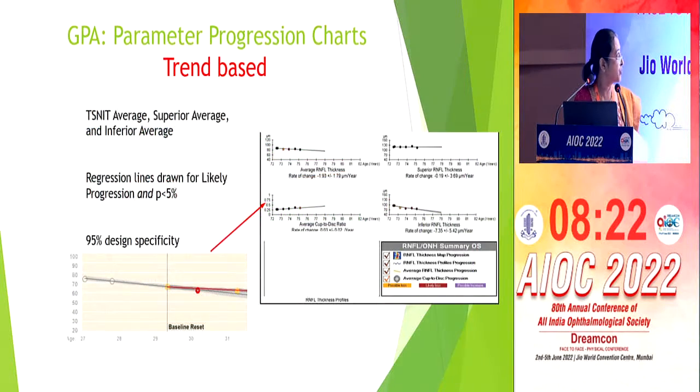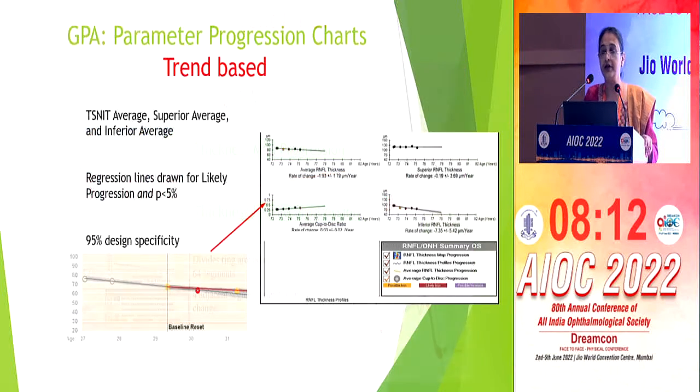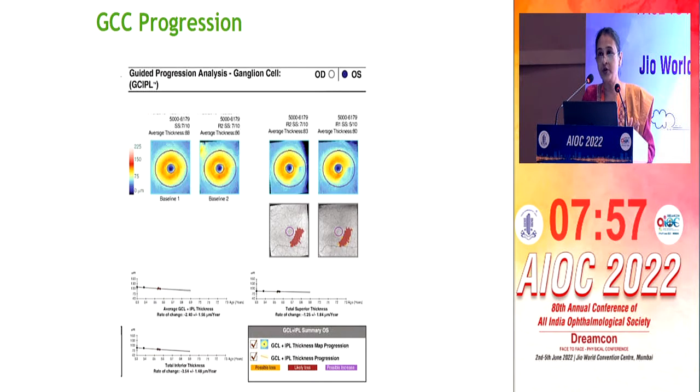This is the thickness profile. I think it is changing. We have pointer. So this is the thickness map and the thickness profile progression. That is event-based analysis, and then we have trend-based analysis, where again for the different parameters like average RNFL thickness, superior and inferior RNFL thickness, and the CDR ratio, we get the trend analysis, that is the change which is happening over a period of years or depending on the number of tests that you have done.